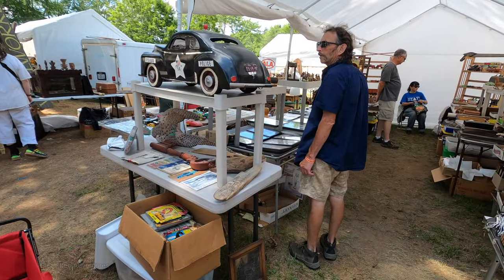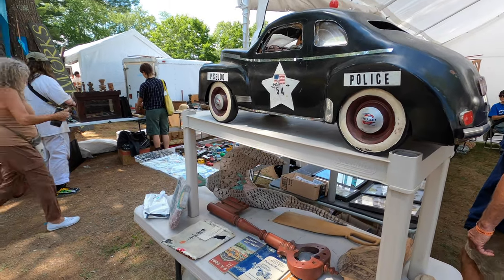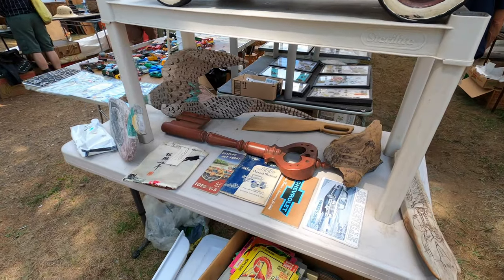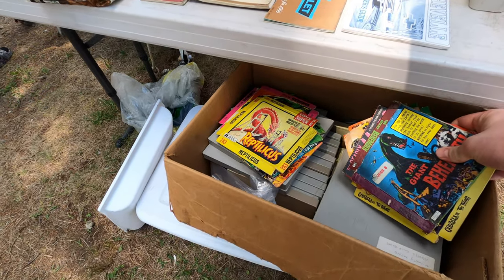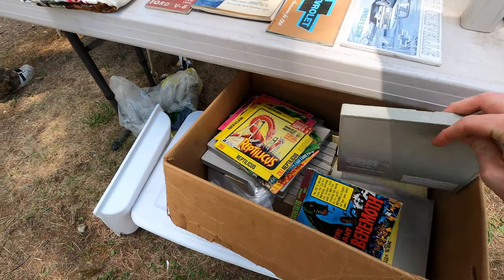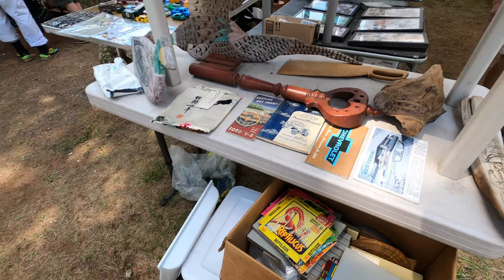That police car is pretty amazing. Looks like 1950s to me, but it almost doesn't look like a toy. It seems too big to be an actual toy. I wonder if it was like a display model of some sort. And these are a bunch of old, I think, 8mm and 16mm film.